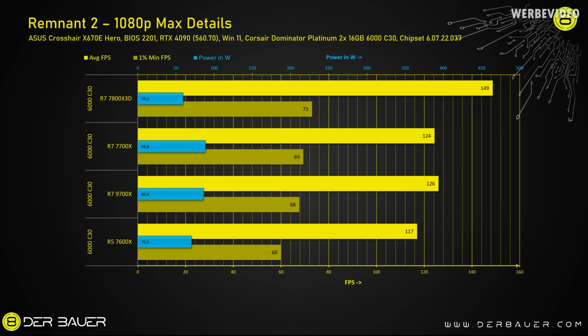Continuing with gaming benchmarks performed with the RTX 4090 in lower resolutions than what you would usually use, but this is pushing the system more towards the CPU bottleneck. We're starting with Remnant 2, and here it's also as expected. The 7800X3D is still a very strong CPU.